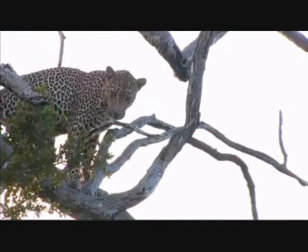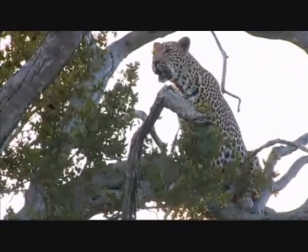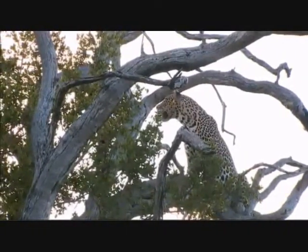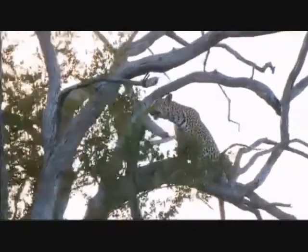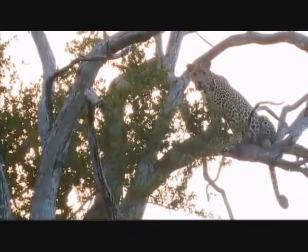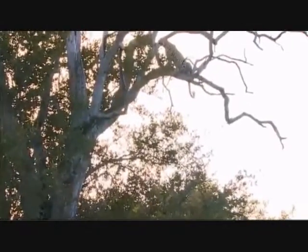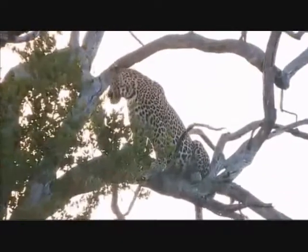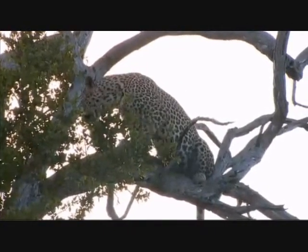Yeah, the background is a bit light, so it's quite difficult. The sun is actually rising behind him. And you can hear all the monkeys. You can actually see them at the tops of the trees off to the right. Spotted him. Oh, he's going higher.